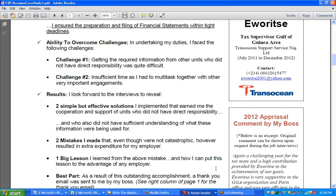That's true. Okay? You get the point? So if you realize, we gave certain details about the work, and then we withhold certain details to create curiosity. So like here, we say 2 simple but effective solutions are implemented. We don't reveal the solutions. We just said there were 2 solutions implemented. And if you invite me, I'll come and tell you about them. So we give some details and we hold back some. That is what creates the unfinished business curiosity that forces them to call you for an interview.